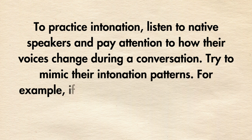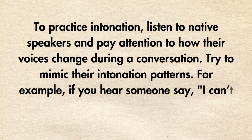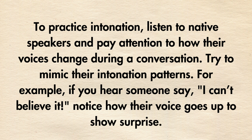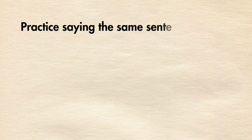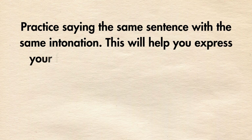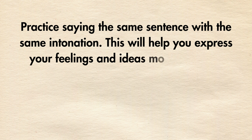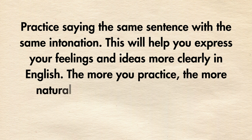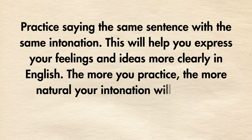Try to mimic their intonation patterns. For example, if you hear someone say, "I can't believe it," notice how their voice goes up to show surprise. Practice saying the same sentence with the same intonation. This will help you express your feelings and ideas more clearly in English. The more you practice, the more natural your intonation will become.